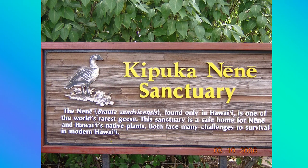The Nene Sanctuary, found only in Hawaii, is one of the world's rarest geese. This sanctuary is a safe home for the Nene and Hawaii's native plants. Both face many challenges to survival in modern Hawaii.